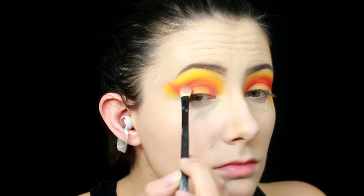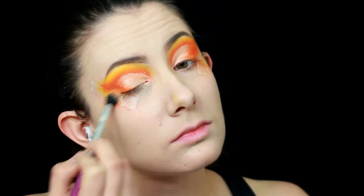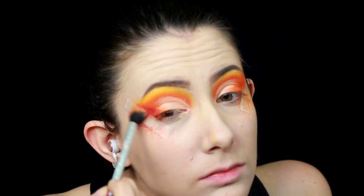Off camera, I used a little bit of the Milani Concealer to cut the creases. And here I'm using the orange and red shades to create an eyeliner type shape on the lid.